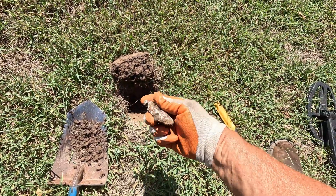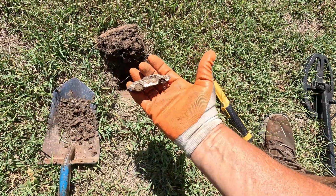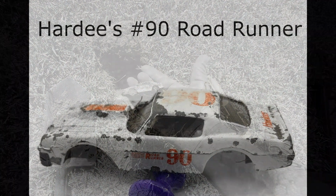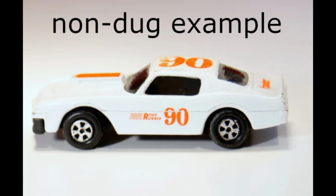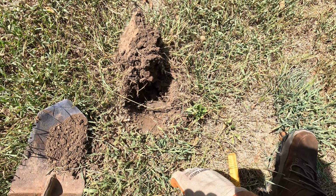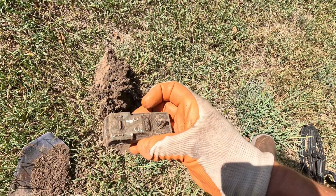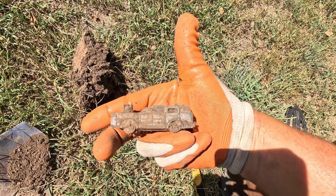What do you say we dig another toy car? I think that must be 10 or more for this yard. And we've got ourselves another toy truck this time. Looks like a green fire truck.